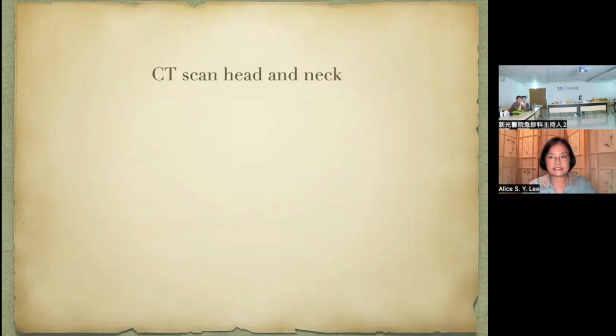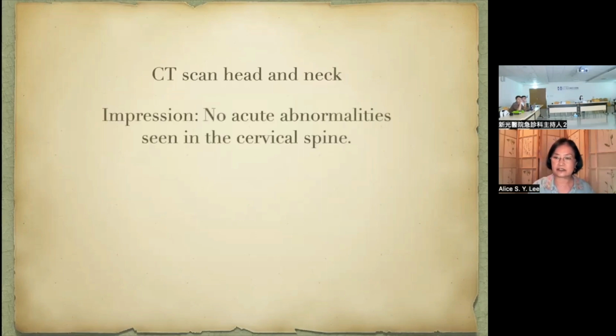So he got a CT head, he got a CT neck non-contrast, and the radiology said there's no abnormalities seen on the CT head and spine. So what do you think? Should I just discharge him home? Put a collar on him, give him some Motrin?